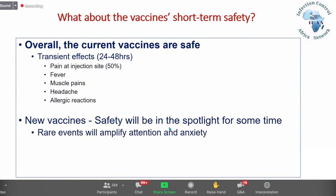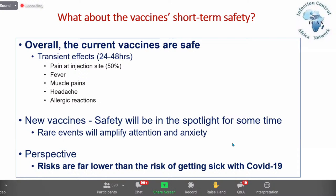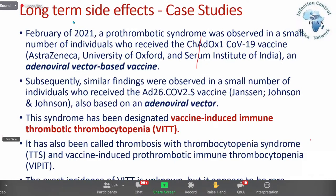The new vaccine safety has been the spotlight for some time, and there are rare events that amplify attention and anxiety. Okay. But the perspective is that the risks are far lower. It's far lower than getting sick with COVID and landing up in hospital. Okay. So it's really, really important to understand that. So long-term side effects. Okay.